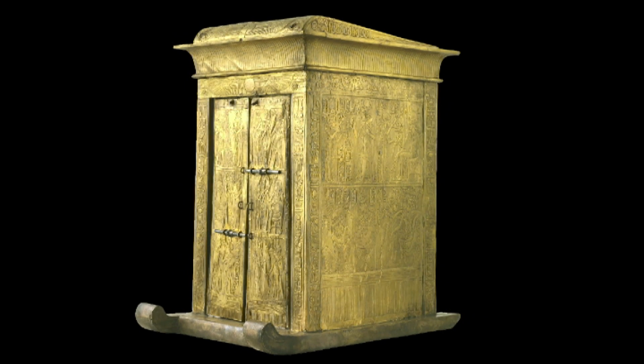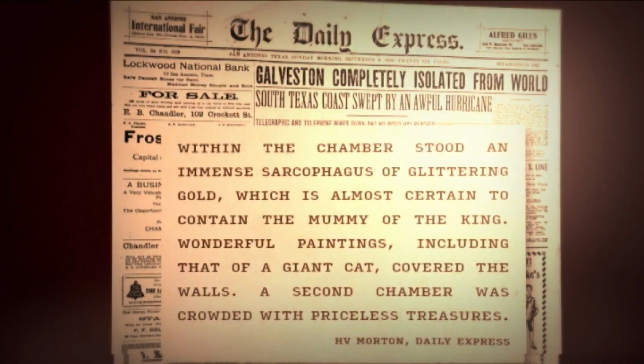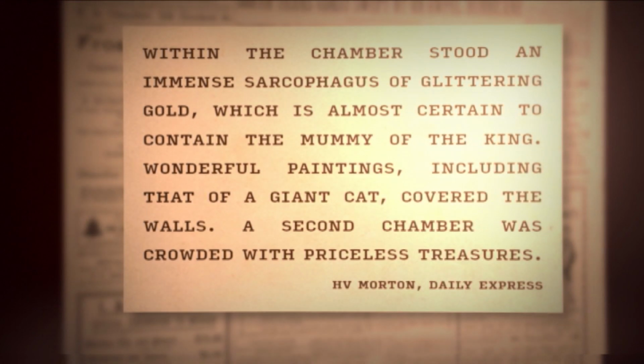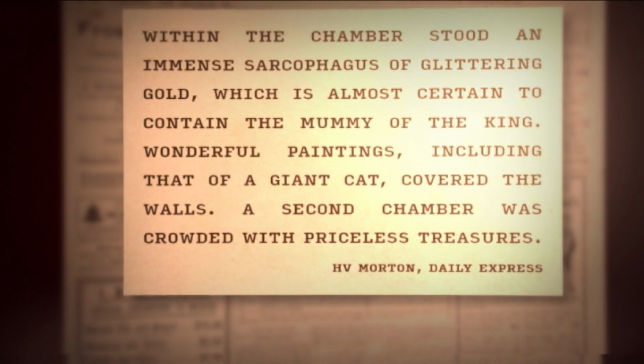what the tomb contained. Within the chamber stood an immense sarcophagus of glittering gold, which is almost certain to contain the mummy of the king. Wonderful paintings, including that of a giant cat, covered the walls. A second chamber was crowded with priceless treasures.